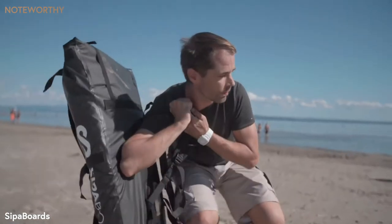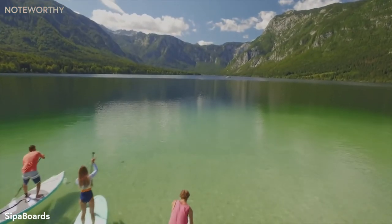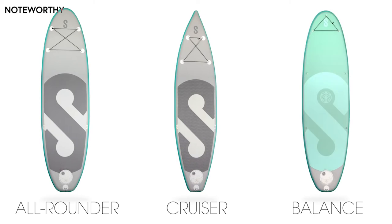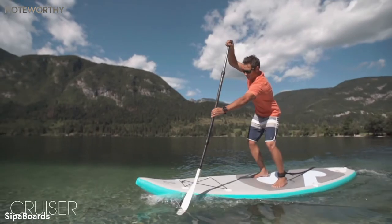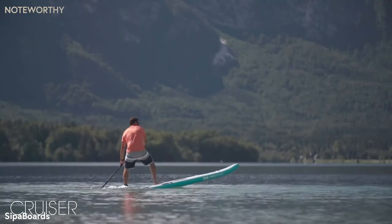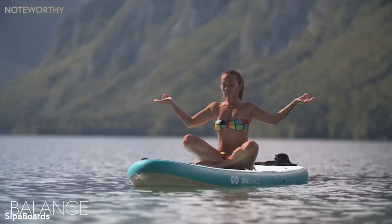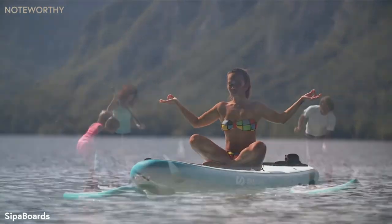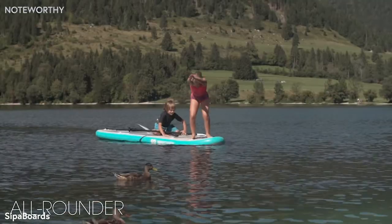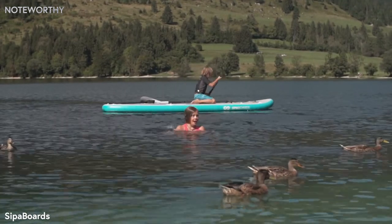But here's the best part. To truly customize your paddling experience, our new Air models come in three beautiful shapes. A cruiser, perfect for the paddler who wants to hit the water fast and paddle hard. A stable balance board, for a moment of serenity in your favorite spot. And an all-arounder, for families and fun lovers of all kinds, especially those who want to spend as much time in the water as they do on it.